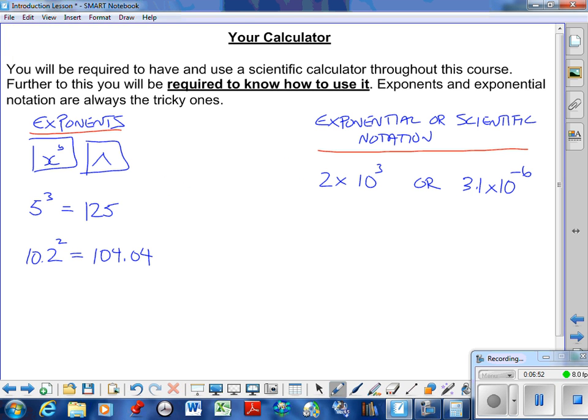So on your calculator, you should have, if you need to find it, an EE button, or some calculators have a times 10 to the Y button. So you need to find that on your calculator. We're going to go through and talk about how to use it in the next couple of slides. All right, big difference between the two.